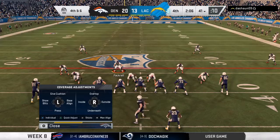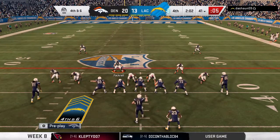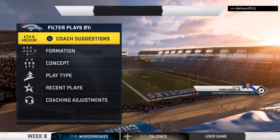51 to Mike, boy, 51. Hey, Haywood. 51 to Mike. 4th quarter, down to the final 2 minutes, and we've got a 1-score game.